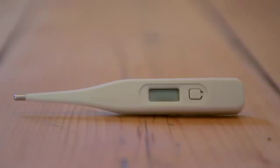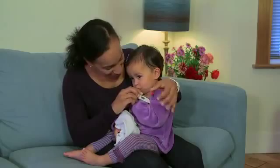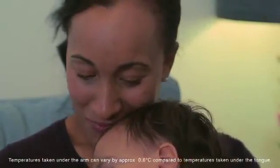Now, we normally think of a child having a fever if body temperature is over 37.5 degrees centigrade. That's all well and good, but it's not always that easy to take a wriggly child's temperature accurately, is it? Well, here's a simple way to go about it. First of all, for safety and reliability, it's now recommended that you always use a digital thermometer. And instead of trying to take the temperature under the tongue, you can get an accurate reading much more easily in your child's armpit. Just hold the thermometer there for as long as the instructions say.